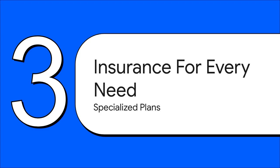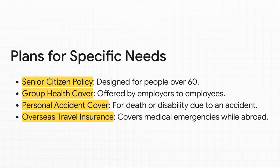Now, beyond these core options, the market has all sorts of specialized plans. We're not going to do a deep dive here, but it's really good to know that these exist for specific situations. For example, you've got senior citizen policies, which are designed specifically for people over 60. A lot of us have group health cover through our employer. Then there's personal accident cover, which helps if you're disabled because of an accident, and of course, overseas travel insurance for when you're out of the country. There's pretty much a product for every need.